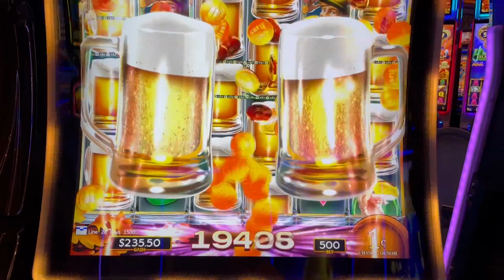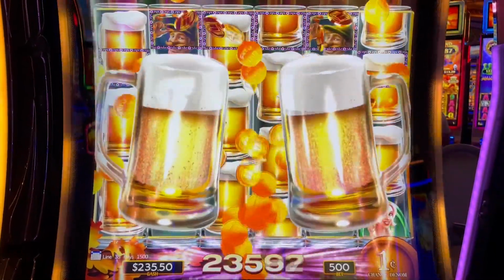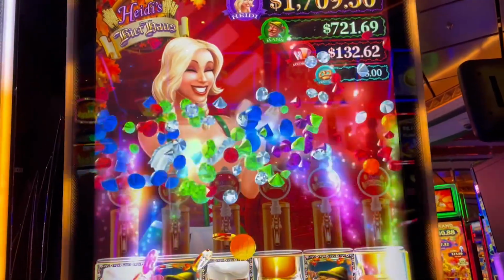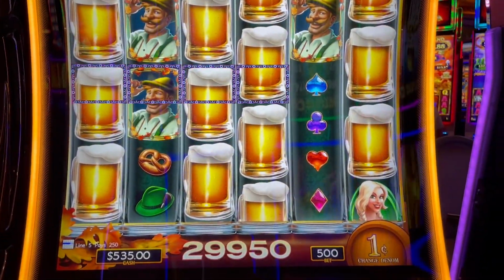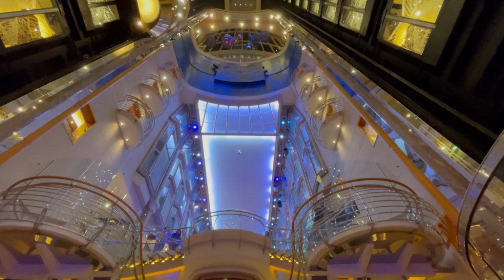So I do like to gamble a little bit. Did win about $300 on one of the machines, so that paired some of my losses on the ship. That was pretty fun. Try out the Heidi machine if you're ever on board. I don't know why, but I just really like these shots.